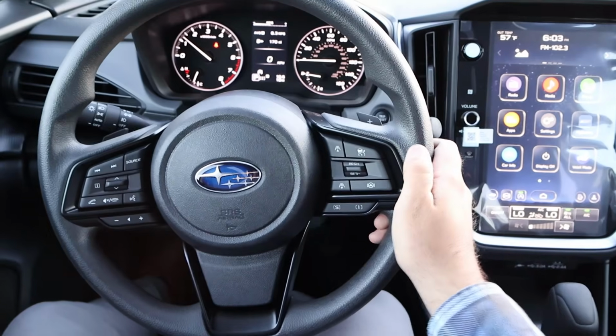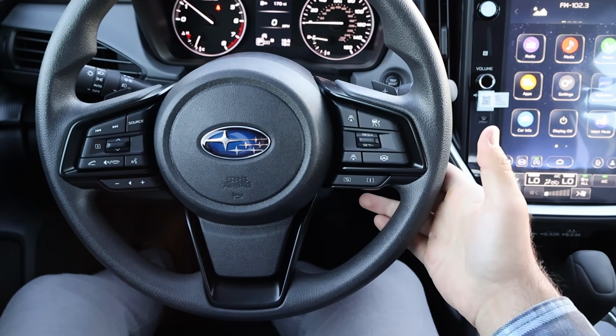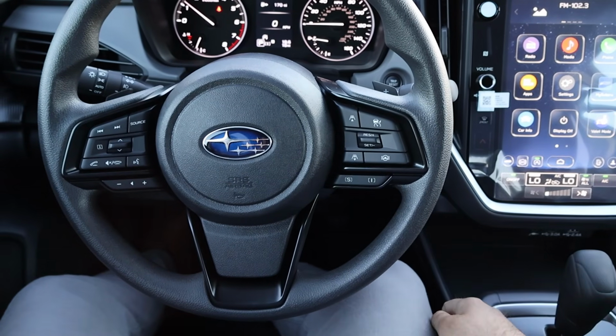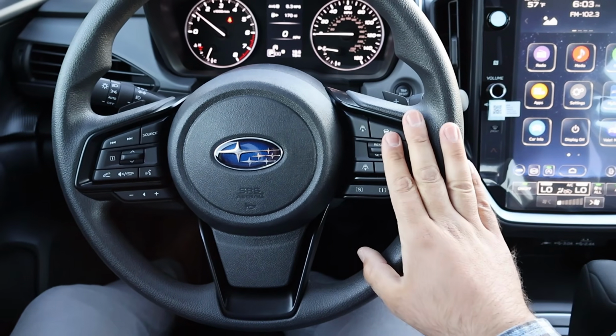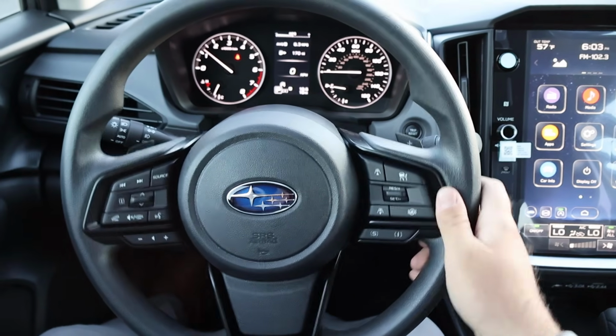Here's a quick look at the steering wheel. You've got a more rugged feeling, soft touch, a little bit more basic. Paddles on the back for the 8-speed CVT, is what they like to call it. You've got adaptive cruise control with lane centering. You've got volume and voice command controls with this, regular stocks on the back too.